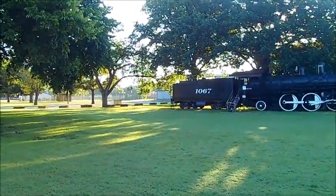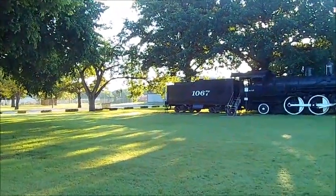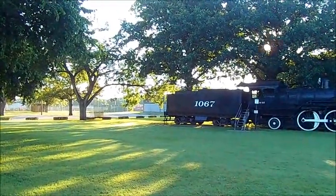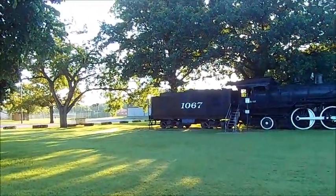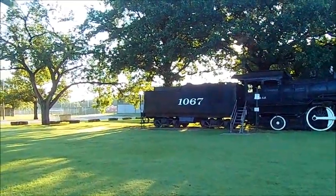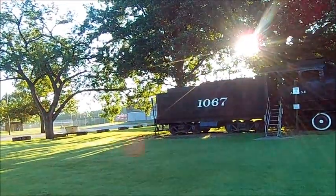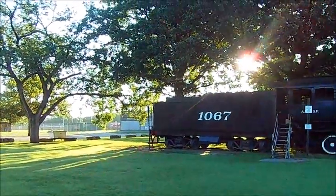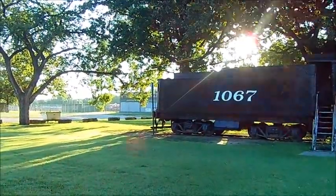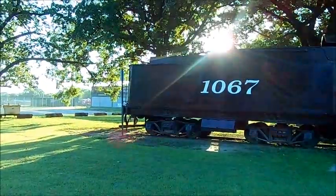And downtown Wellington actually has some very old buildings that they still use. I think their Chamber of Commerce is in one of the old buildings. I've actually been in that building.